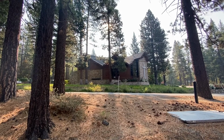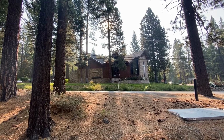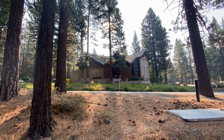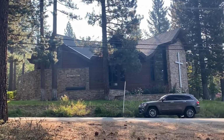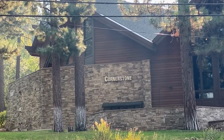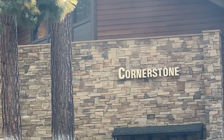It's Sunday, the 26th of September. I decided I needed to go to church today. And so I found me a church here in Lake Tahoe in Incline Village, right next to the golf course that I showed you in the last clip. I think this is a non-denominational Christian church called Cornerstone.